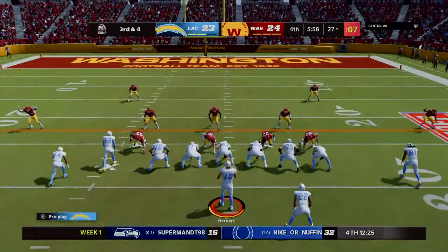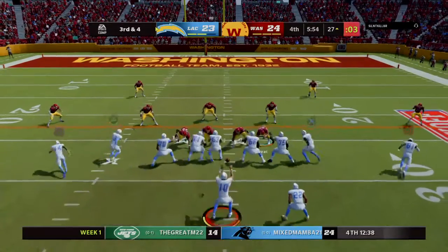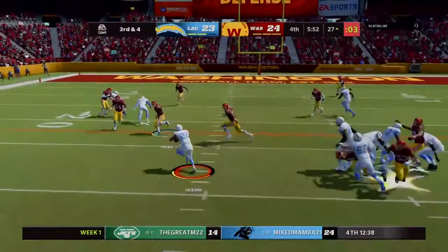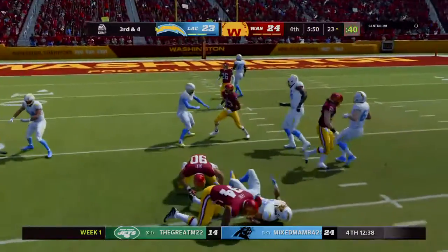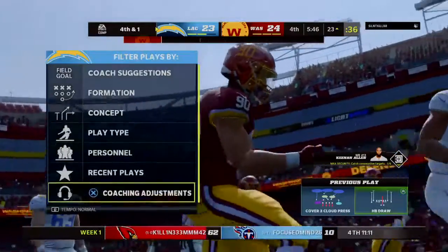The Chargers on 3rd down. They've converted 3 out of 5 thus far. This is 3rd and 4. It's a pickup of 4, but they're still a yard short here with 4th down coming.